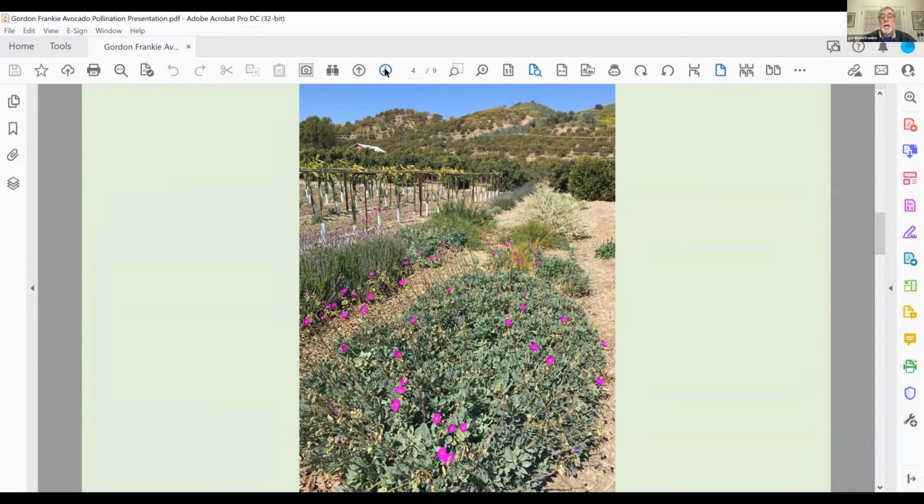And in our case, about half of the plants that you see in this view here are natives to California, native California plants that we have a lot to select from. And then about half are non-natives. And the first plant that you're looking at here, this beautiful magenta flowering plant, is from Chile. This is Calandrinia. So this is one of the really attractive plants that brings in some of the best pollinators that also visit the avocado flowers.